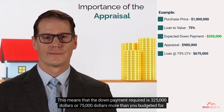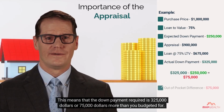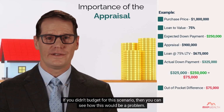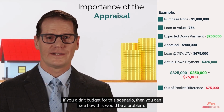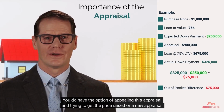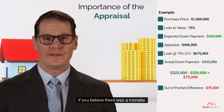This means that the down payment required is $325,000 or $75,000 more than you budgeted for. If you didn't budget for this scenario, then you can see how this would be a problem. You do have the option of appealing this appraisal and trying to get the price raised, or a new appraisal if you believe there was a mistake.